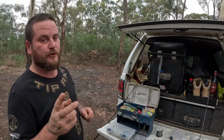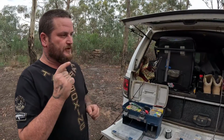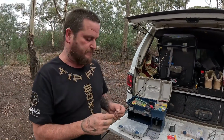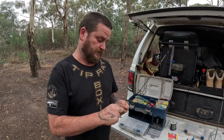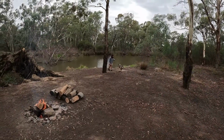We've got 3 rods. We're going to do 3 different types of methods. So we're going to do worms, cheese and shrimp. But we haven't caught the shrimp yet. We've got a net. We're going to put that in as well. Hopefully we get some freshwater shrimp. Use those as live bait. Didn't bring my yabby nets. There would be yabbies in here, but we'll try 3 methods today. And hopefully I can get a fish. Well, the good news is we're not relying on that catch for dinner.